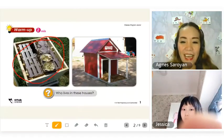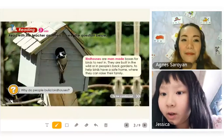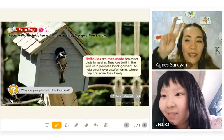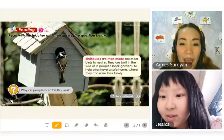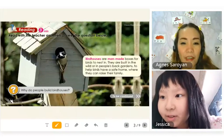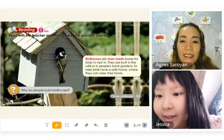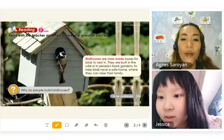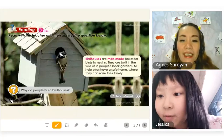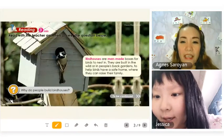Yes. Okay, now let's go to page 3. Now let's read together, okay? One, two, three. Birdhouses are man-made boxes for birds to nest in. Let's read together. They are built in the wild or in people's back gardens to help birds have a safe home where they can raise their family.